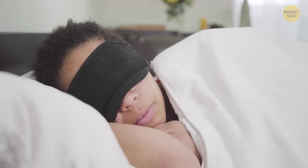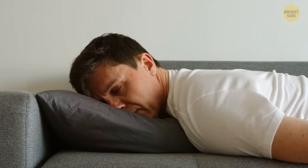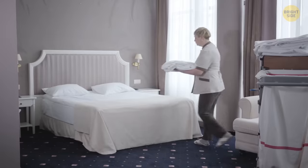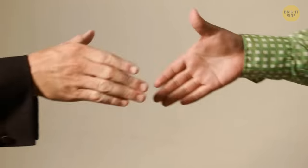If you love sleeping on a thick pillow, ask the front desk for an extra one. Don't even think about moving that cushion from the couch. Chances are, it's never really been washed. Saying thank you is always polite, but a nice tip would go down even better.